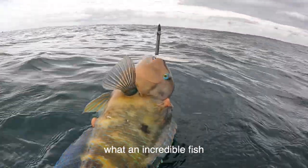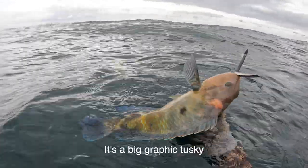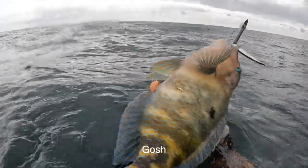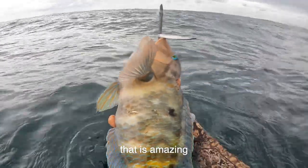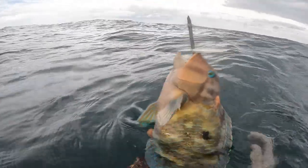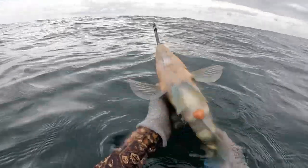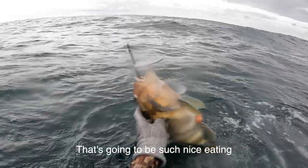Gosh, what an incredible fish. It's a big graphic tusky. Oh my gosh, that is amazing. Oh, that's beautiful. Wow, you can see it's been shot there. Sealed up. Beautiful. That's going to be such nice eating.